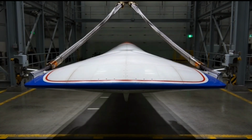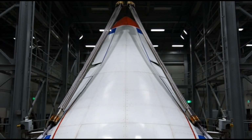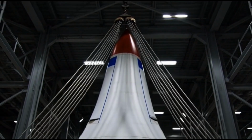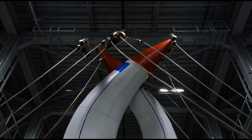The most impressive test is the static bending test. The wing is pulled by hydraulic cables upward until it forms an arc that defies logic. It must be able to withstand up to 150% of the maximum expected load in flight without suffering permanent deformation.